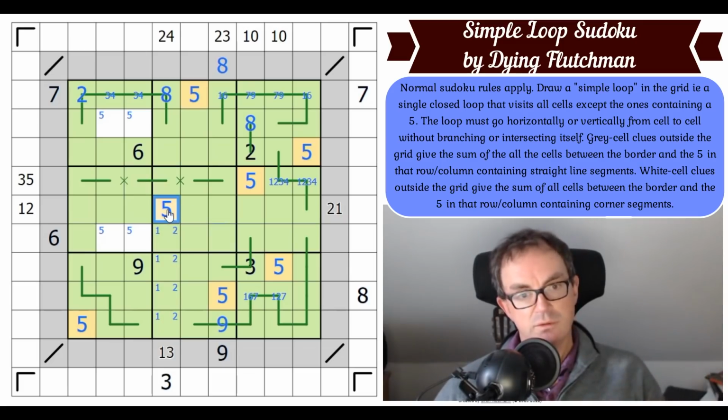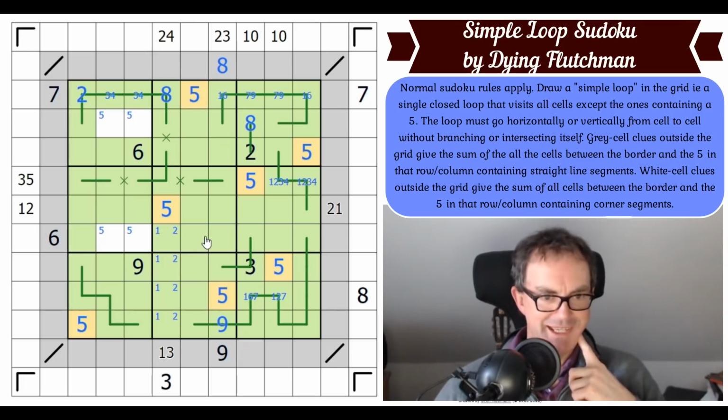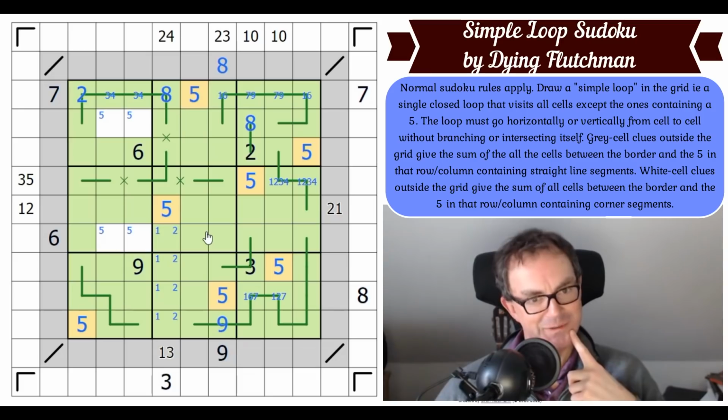That's a corner, so that's got to turn up now. Whoopsie. Oh, this is gorgeous, right? This 24 clue. Well, if I connect those up, I've only got 2 cells that would have to add up to 24 because we're looking at corners. So that doesn't work. So that means this is forced. Which presumably is important somehow, some way. Okay, now what do we do?